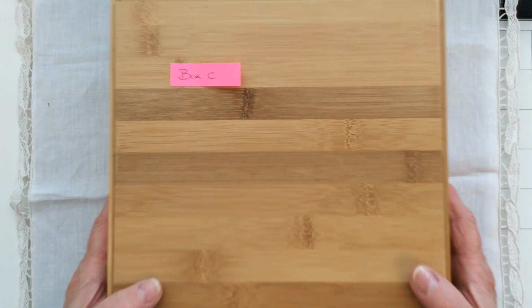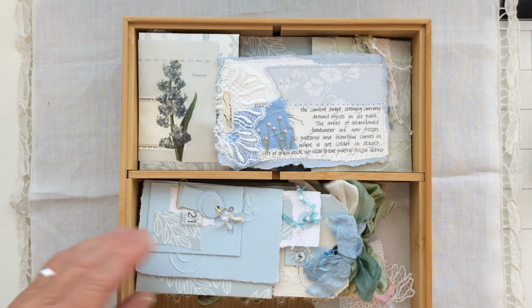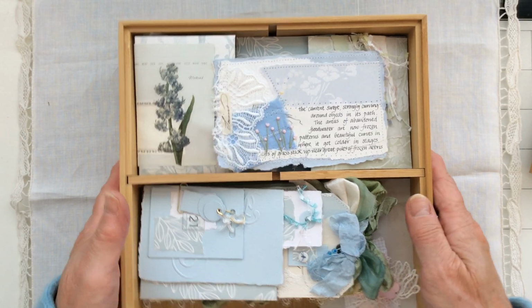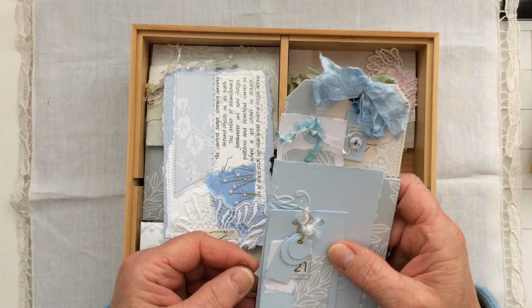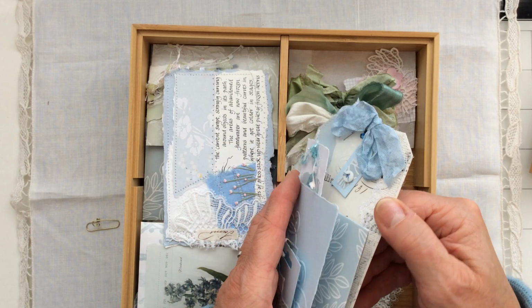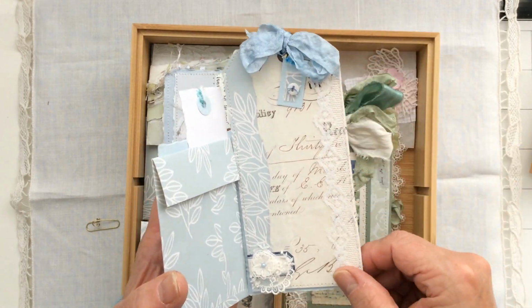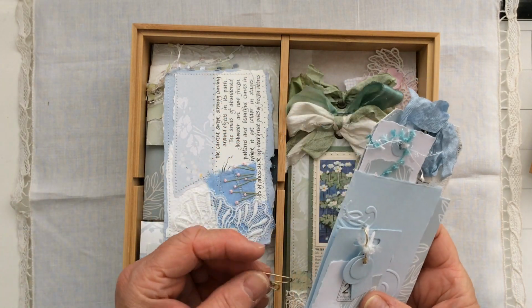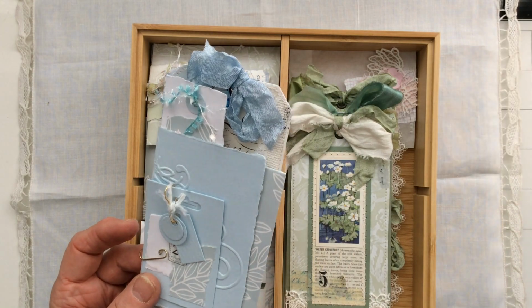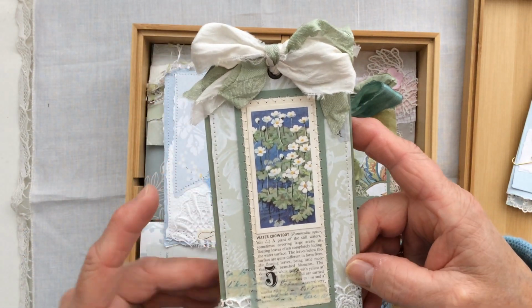So this was box C, and this is the final box, box D. So let me turn it round. Never get these the right way round. So again, just very, very quickly, there's your tag, and very, very similar. That's this one, and just book page on the back. Turn the lid over. Here's the tag for this box. Sorry, big size there.